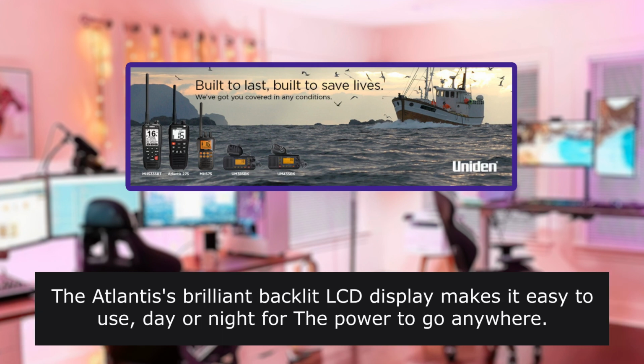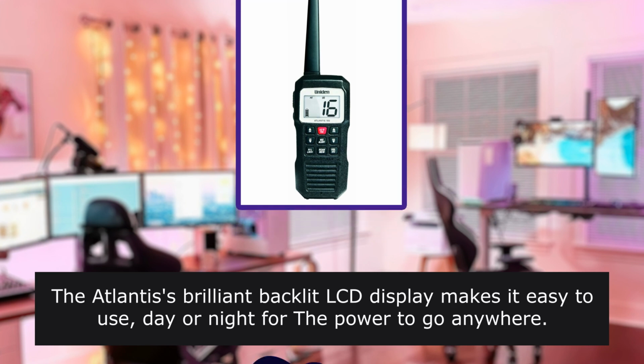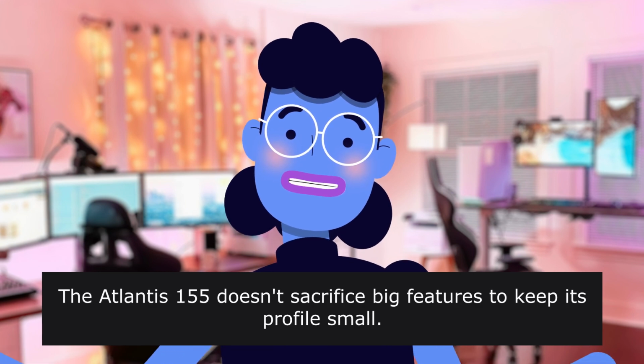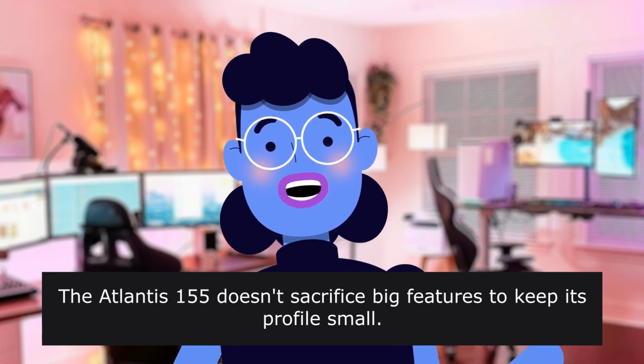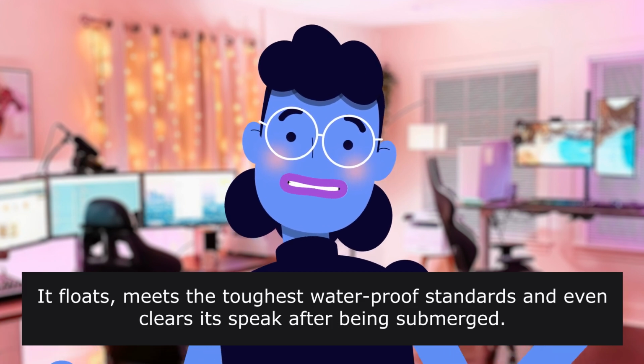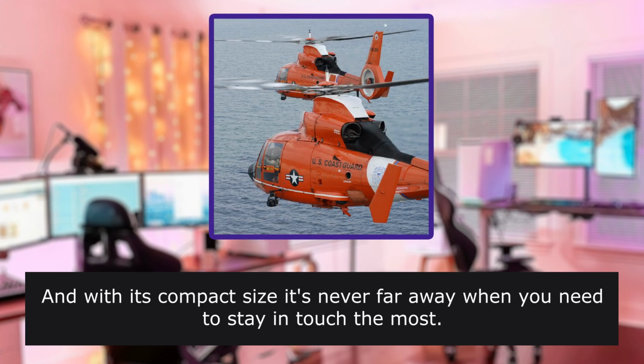The Atlantis's brilliant backlit LCD display makes it easy to use day or night, with the power to go anywhere. The Atlantis 155 doesn't sacrifice big features to keep its profile small. It floats, meets the toughest waterproof standards, and even clears its speaker after being submerged. And with its compact size, it's never far away when you need to stay in touch the most.